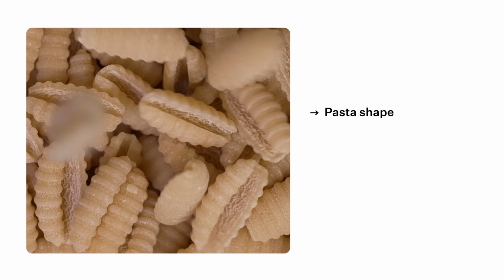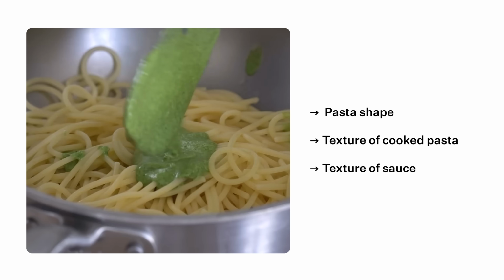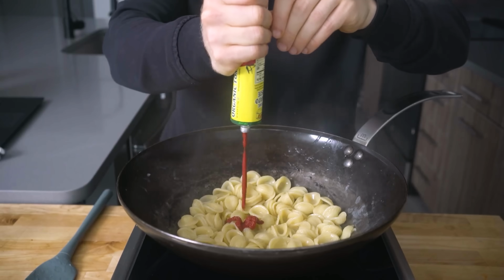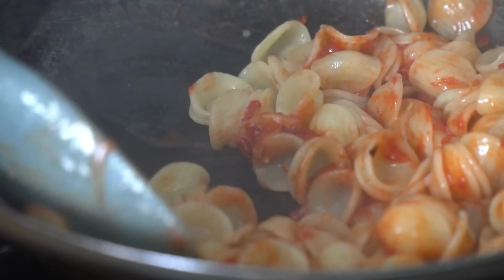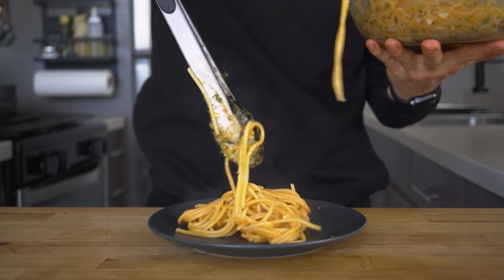First is the shape of the pasta, second is the texture of the cooked pasta, third is the texture of the sauce that coats the pasta. And if we marry these three together, this is where that uniquely satisfying experience of chewing a piece of pasta coated in a good tasting and aromatic sauce comes from.